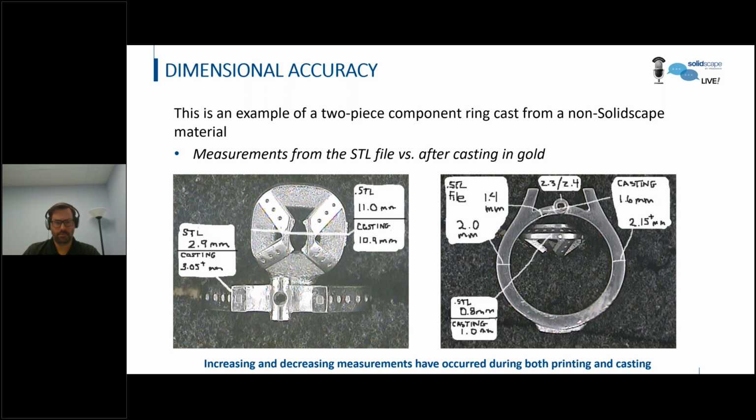And then if you look, this is a two-piece halo casting. The upper area, where you can see the STL diameter of this top piece, was 11 millimeter versus the finished casting of 10.9 millimeter. Now, here's what I always think is the irony: not only is it not accurate, but you'll notice one grew and the other one shrunk. So because of the dimensional issues with other machines being a single material system, it is highly difficult to even attempt to predict how to alter your CAD file to make this not happen.